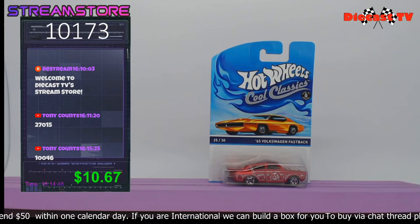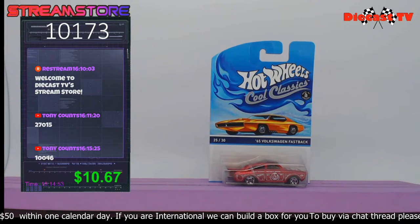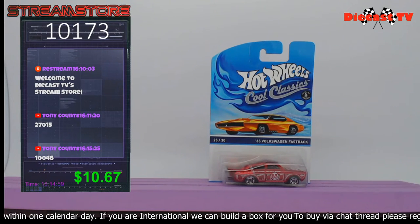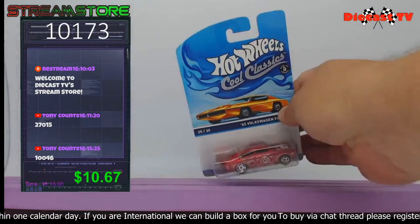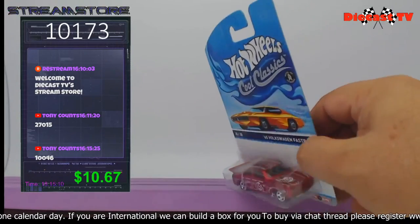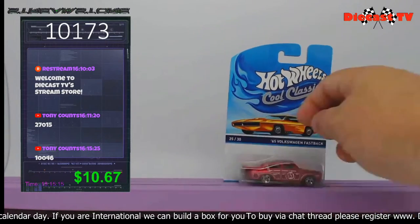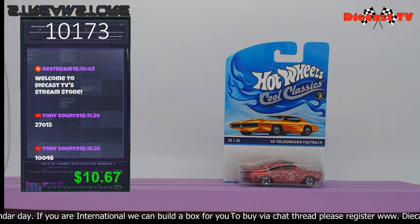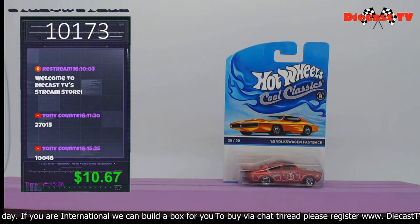27032. Ross the Boss here with some Cool Classics. That's right, Hot Wheels style. All right, this is, of course, the orange or the yellow card. It's the 1965 Volkswagen Fastback. It's number 25 of 30. These are very cool, the Cool Classics. I love them because they got that Spectraframe paint, sort of like a matte finish Spectraflame. And the '65 Fastback is one of my favorite castings. Cool Classic, all it reads is cool. So if you want to get this, no problem. Take the number 10173. Put that in the chat below, and it's yours. Take it home.